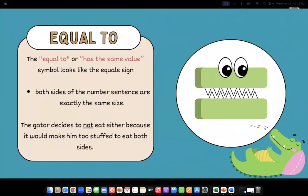We're going to talk a little bit about today, where we're going to spend time with is equal to. The equal to has the same value on both sides. For instance, 5 is equal to 5.